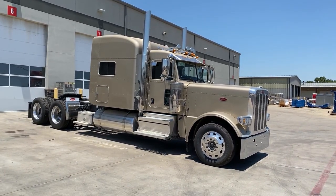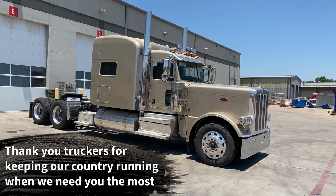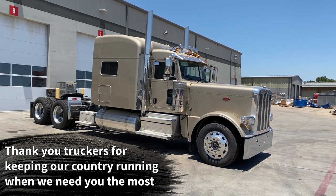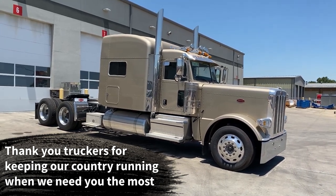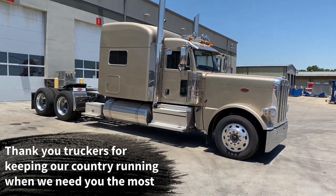As I said, this truck has got a layer of dirt on it from sitting on the lot a little longer than it needs to, but you can hardly tell from the video unless I get close. In addition to that, it's gonna stay nice and cool in these warm, hot Texas summer days that we're in right now.